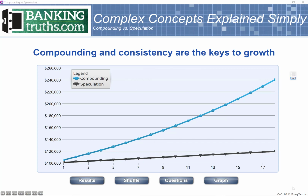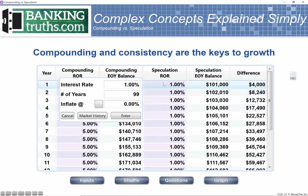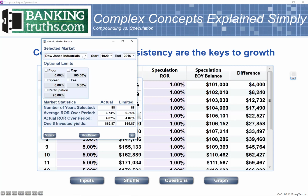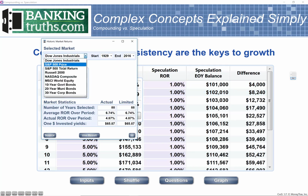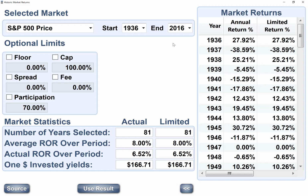Let's go ahead and simulate some market movement in this graph, reconstructing it using some actual market averages. Just so you're clear about what I'm doing, everything that I put in this column simulates the blue line, and everything that I put in this column simulates the black line. And I have this handy calculator that I can use to simulate market movements using the S&P 500. I'll just expand it here so you can see what I'm doing.